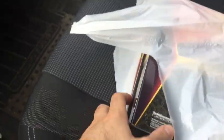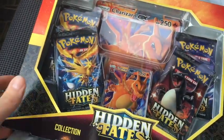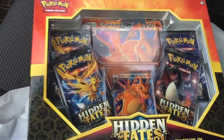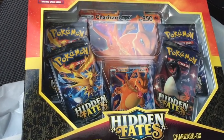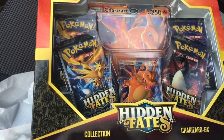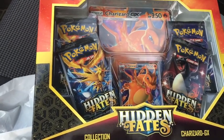Guys, I'm back from the store. I wasn't able to film, but as you can see through the bag, you won't believe what I found. Look at that. One Hidden Fates and another Hidden Fates. I found two Hidden Fates boxes in there. I cannot wait to open them, guys. It is going to be insane. This is my first ever finding of a Hidden Fates box. I'm ecstatic. I can't wait, guys.